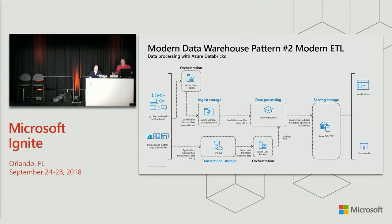The other pattern that we see is the modern ETL pattern, which was the pattern that Ben showed last in the demo. In this case, we are still extracting information from the source systems. We're pushing it into Data Lake Store, but we're using Databricks as our transformation engine, much like Ben showed. So push it into Data Lake Store, and then use Databricks for the data processing.